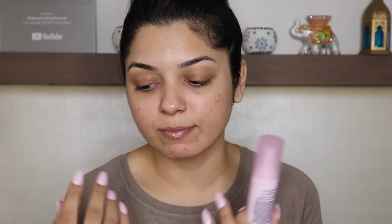Okay guys, so let's begin. So first I will be applying my Next The Marshmallow Primer. It's a really nice primer. It does a very good job of hydrating and moisturizing my skin. So if you guys haven't tried this primer, do give it a try. It's very nice actually. So let's apply this primer.